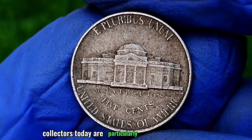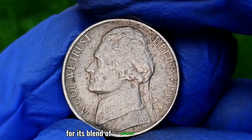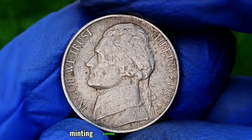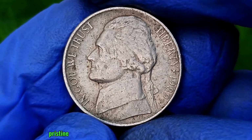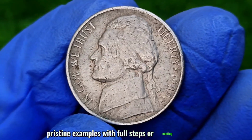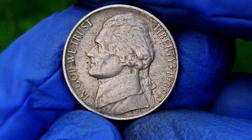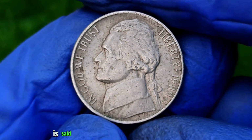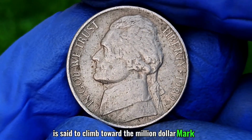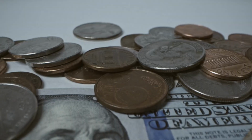Collectors today are particularly drawn to the 1989 Jefferson Nickel for its blend of historical significance, minting precision, and hidden rarity. In some rare instances, pristine examples with full steps or minting errors have fetched values in the tens of thousands. And in extremely unique cases, the value of ultra-rare varieties is said to climb toward the $1 million mark, making this humble nickel a potential life-changing treasure for its lucky owners.